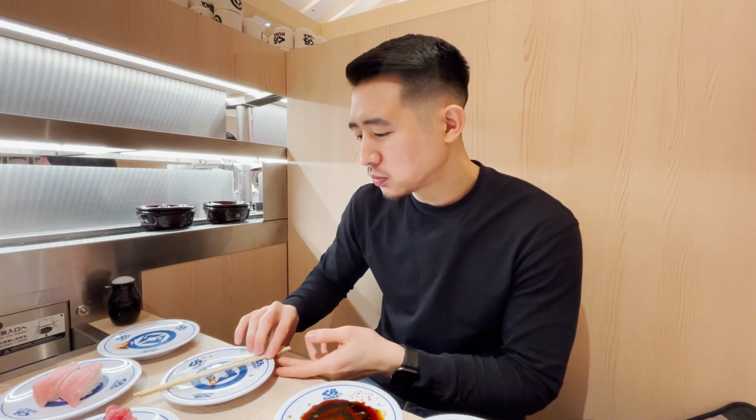Just melting in your mouth. This is the hamachi, the yellowtail. This, I think, is my favorite sushi item here. Yeah. Like, it's just so buttery, so soft. I just like the texture of hamachi, it's so good. Also, I appreciate that they don't make the rice here too sweet.